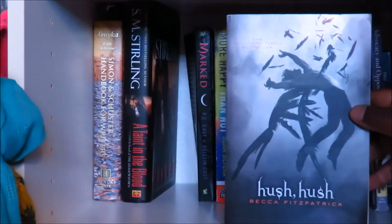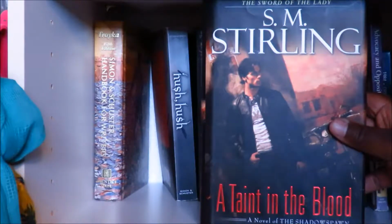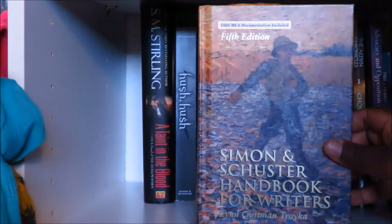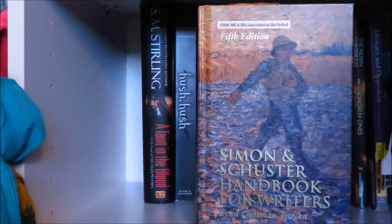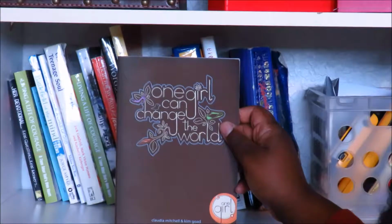Hush Hush by Becca Fitzpatrick. A Taint in the Blood by S.M. Sterling. And a book that was given to me by one of my teachers in college because they know I like to write. You probably can't really read this, but it says Simon and Schuster Handbook for Writers by Lynn Quitman Troyka. One Girl Can Change the World by Claudia Mitchell and Kim Goad.